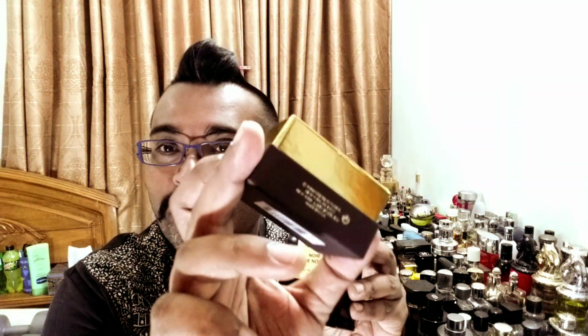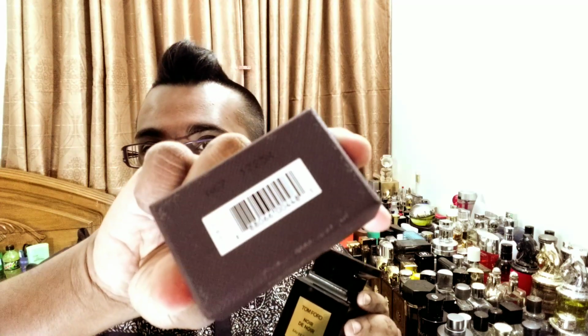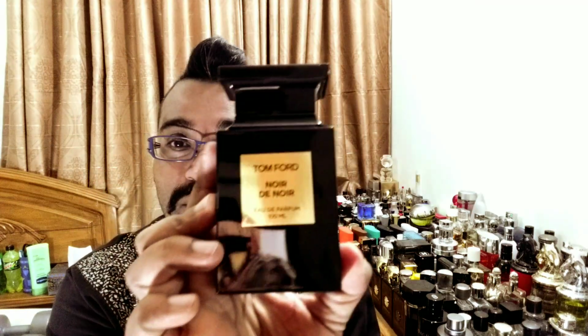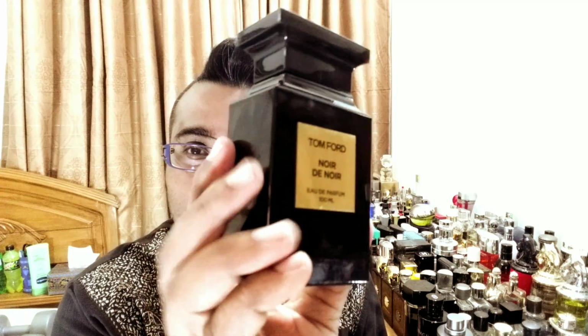And it's like a golden podium in there. It says EDP in front, 100 ml and all that, and at the back it says made in USA and other information. On the bottom you're going to find your batch code and stuff like that printed, or lasered rather. So this bottle is really beautiful, just like any other Tom Ford. Many other companies in the UAE actually copied this bottle design because it's very popular.